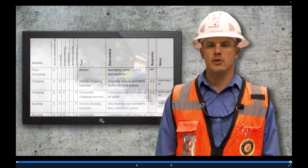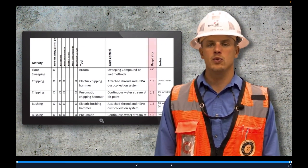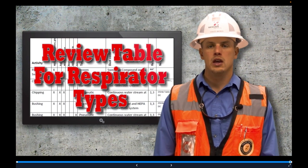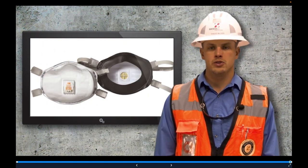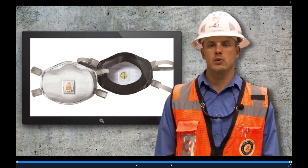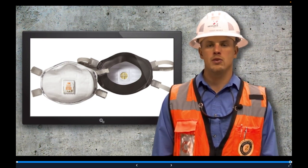Fortunately, the respiratory protection that is required for each task is clearly spelled out in the written silica control plan and can be found under the respirator section of Table 1 in the chart. It's important to note that workers must be qualified to wear a respirator. Special training, medical evaluations, and medical clearance are required before any employee can be permitted to wear a respirator. Please contact your safety department for further questions regarding the respiratory protection program and the requirements involved.